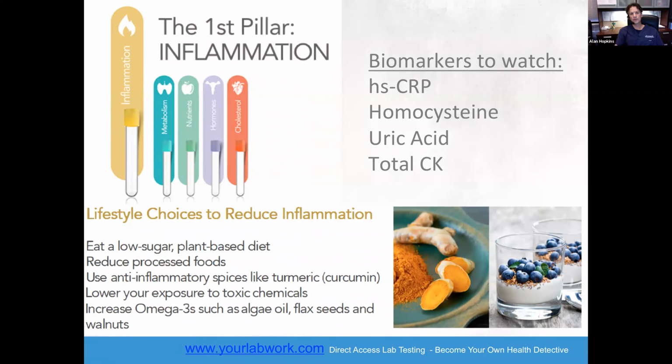So the first thing we think about in the aging process is inflammation. And we do know that inflammation is very dangerous for our body. In fact, it's thought that inflammation is the root cause of all chronic disease. And we find out that the more inflammation that we have in our blood, the more likelihood of developing autoimmune diseases and even cancers. So we don't like a high inflammatory environment.